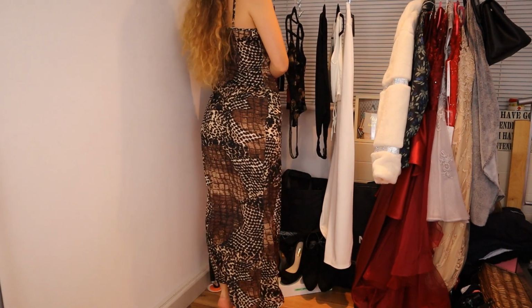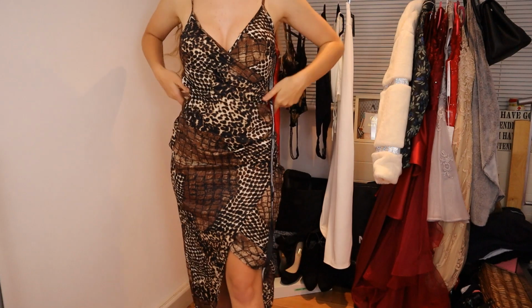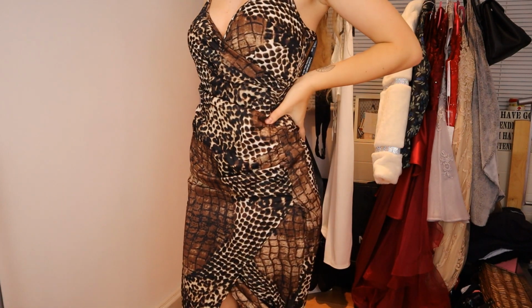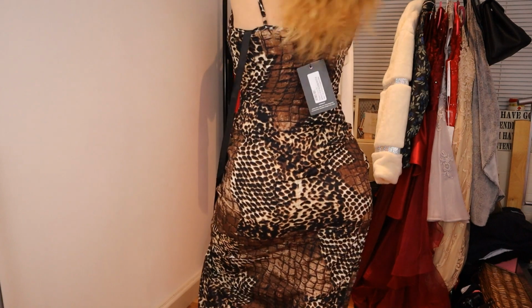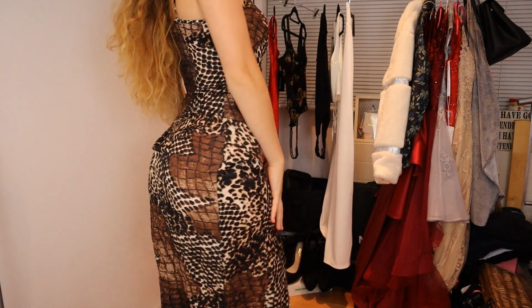It's not too long or short, so I really like that, and I just love the overall fit of it and the fabric. It's just beautiful. I love the colourings of it, and I thought it might be a little bit busy, but I think it works. So I really like this one. I think it looks really sweet on.